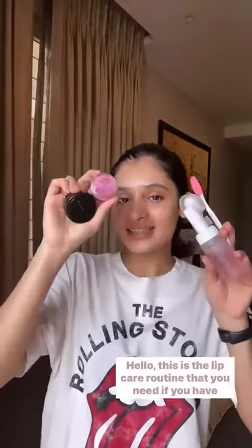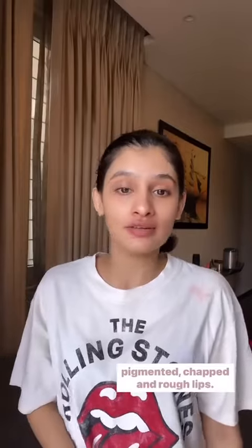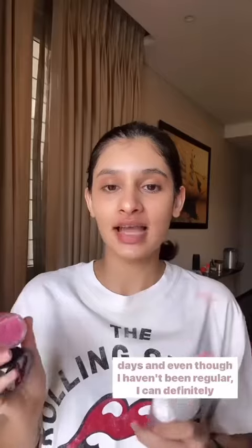Hello! This is the lip care routine that you need if you have pigmented, chapped and rough lips. And even if you don't, still use this because let's be real, we need to take care of our lips. I have been using ALANNA's lip care routine for the past 30 days and even though I haven't been regular, I can definitely see the results.